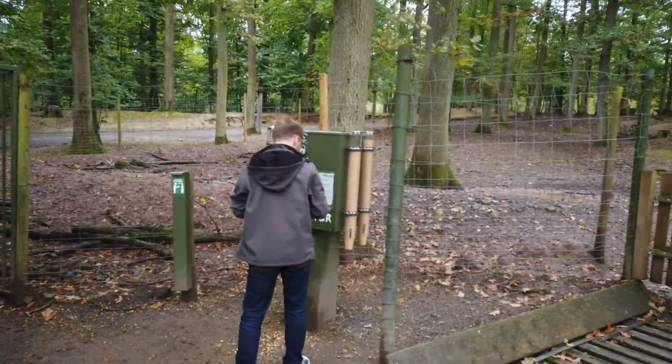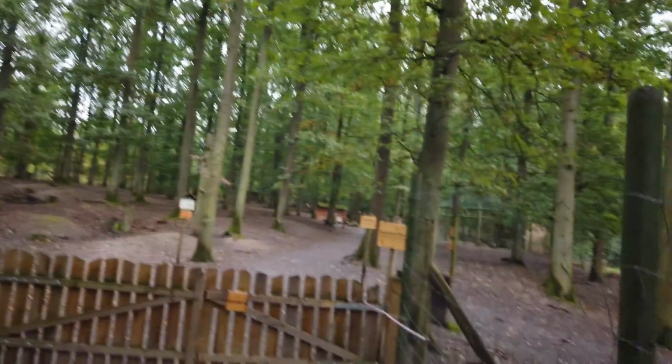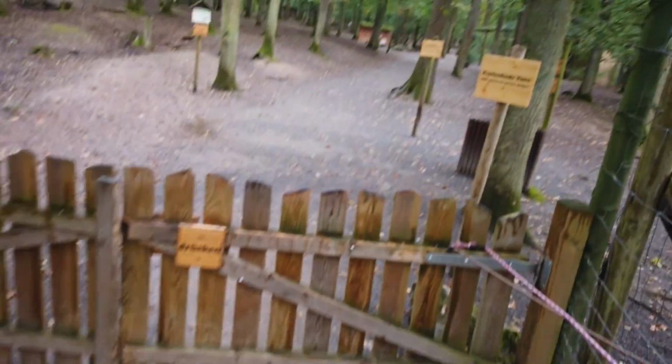So this is all very natural. We just come past reception. You can buy some animal food. Oh my god, this conker's falling. This is dangerous. That was huge. It's not a muddy path, it is just stones.